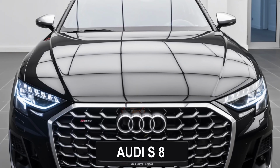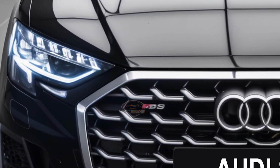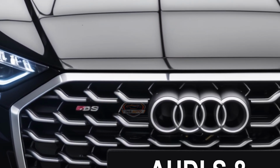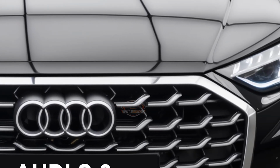0 to 60 in under 3.8 seconds. Seriously, let that sink in for a moment. This is the 2025 Audi S8. We're talking 563 horsepower thundering from a twin-turbo V8, all wrapped up in the kind of luxury that makes you want to live in it.